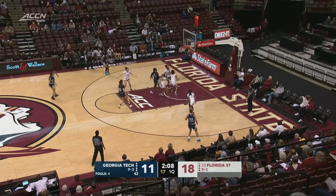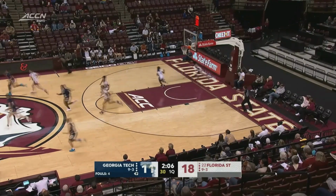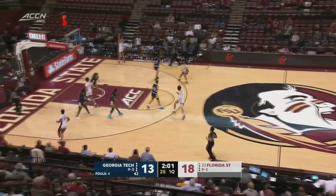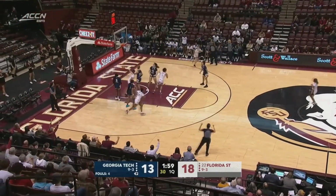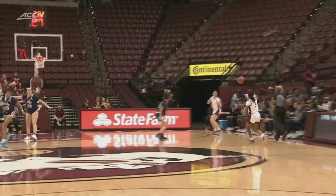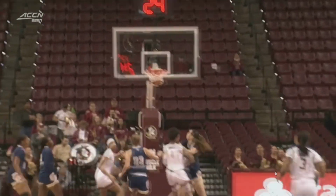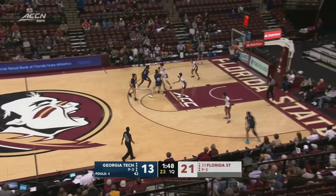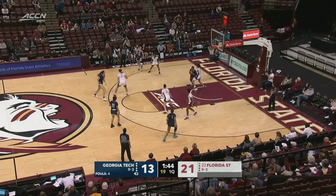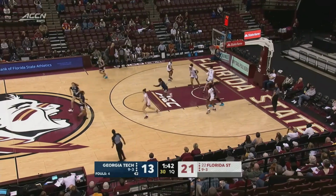Termas with the high-low look to Blackshear, up off the glass, and good. Villegas left alone in the corner. You can't do that with a shooter like her. Blackshear, body and up snoop turnage, but there's Carla Villegas. Nell Fortner not happy about that one, that her team didn't find Villegas in transition. Florida State now with 3 threes in the game.